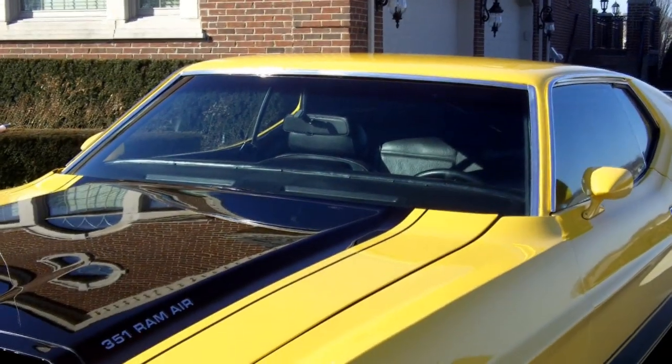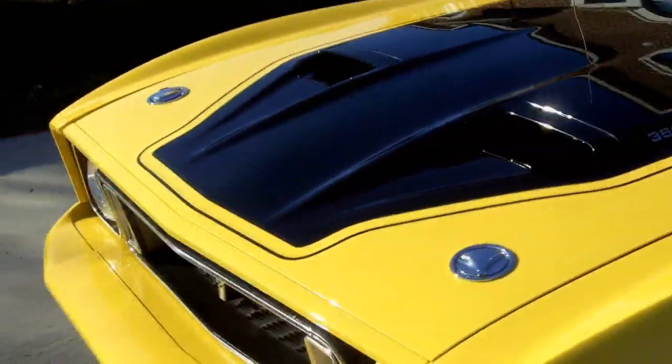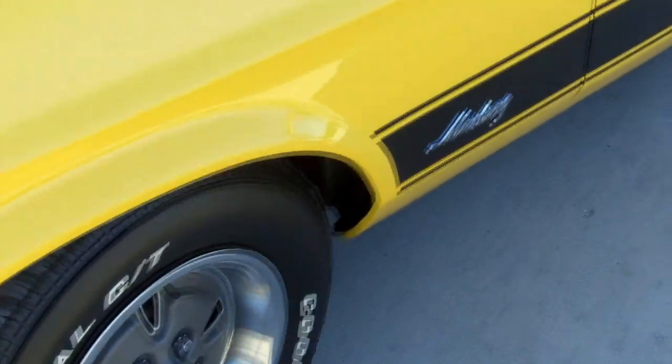As you can see, the body on this car is absolutely impeccable, straight as a gun barrel, as you can see by our photographs as well, the top and the bottom of the car. Nothing was missed. Every nut and bolt has been spun on this car.